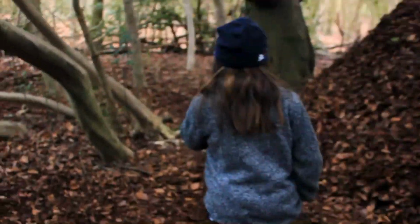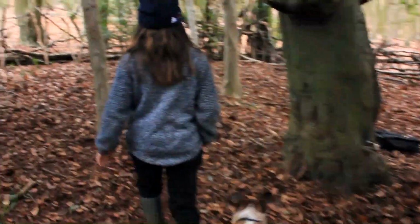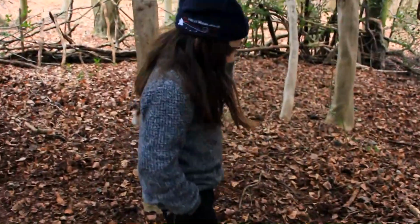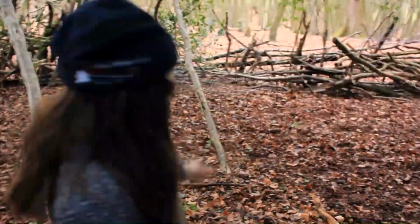And then it leads to our den. Yeah, the old A-frame shelter. Yeah. And then you just stop there. I'm not quite finished. Where are you going to? It should go round there and join to that footpath. I see, there's the main entrance, isn't it, round there? Yeah.